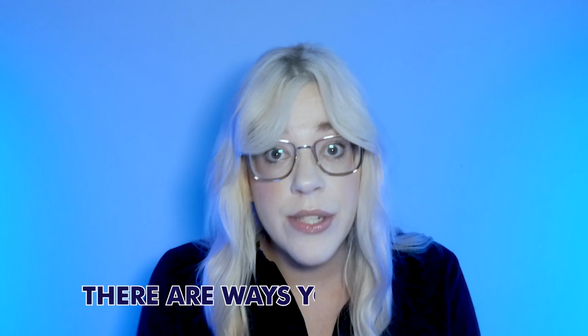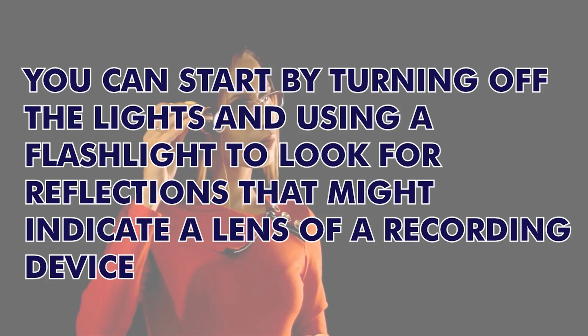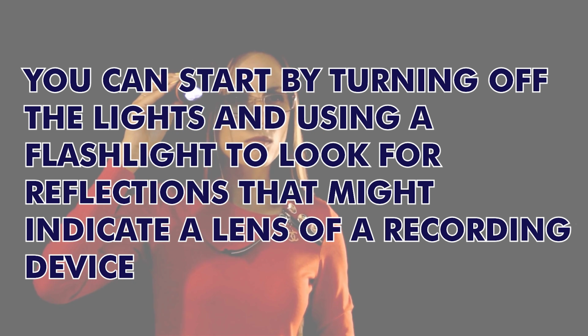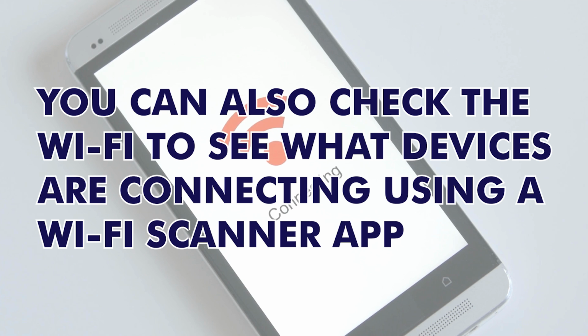While detecting a hidden camera can be difficult, there are ways you can scan the rental property for devices. You can start by turning off the lights and using a flashlight to look for reflections that might indicate a lens of a recording device. You can also check the Wi-Fi to see what devices are connecting using a Wi-Fi scanner app. And while there are also hardware devices that state they can help in identifying hidden cameras, not all of them work, and their growth in popularity also shows the deep fear individuals have of this growing problem.